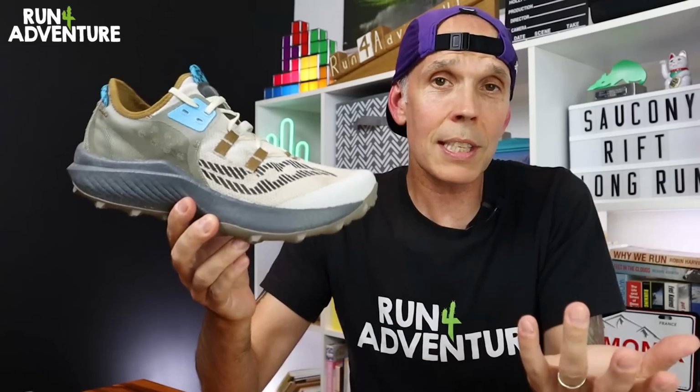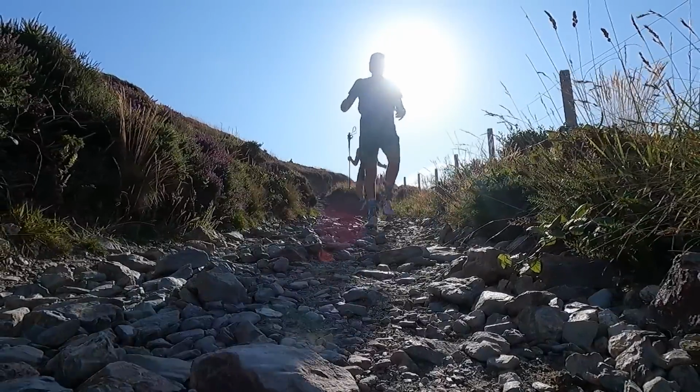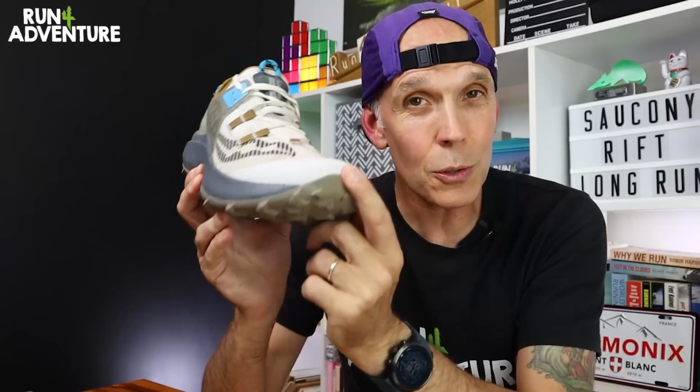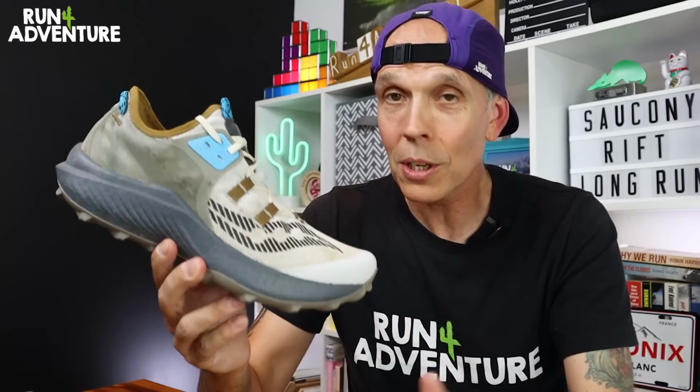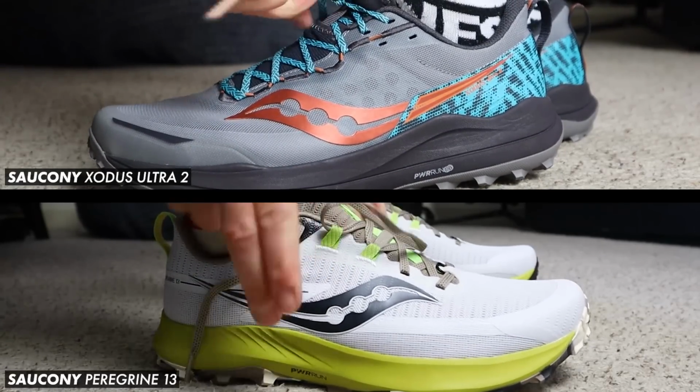So I got them in my standard 9.5 UK sizing, which all my other trail shoes are in, but when we were running down some of those steep descents, on my right foot, which is my bigger foot, I could just feel my big toe banging up against the end of the toe box, and because there's quite a substantial toe bumper in there, I did start to notice that. Now again, it didn't cause me any problems, but this is something that I've never had when it comes to running in my Exodus Ultras or my Peregrines.